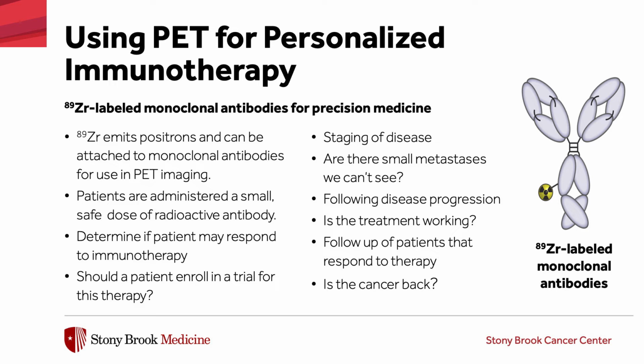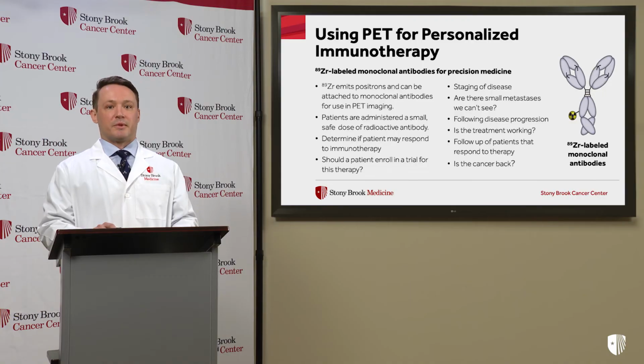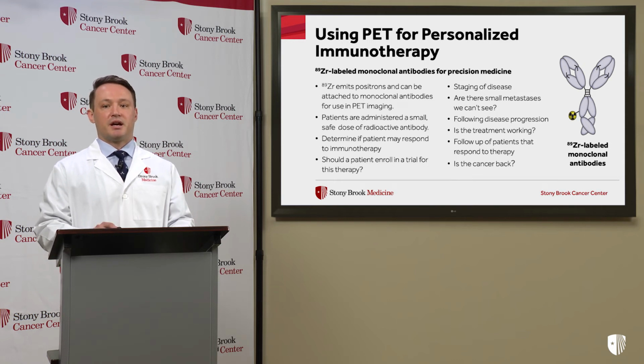And what happens when these things are going into humans is patients are administered a small and very safe dose of radioactive antibody. A lot of people get a little bit scared about the radioactive part of this, but it's typically no less or no more radiation dose than a typical flight across the country. And when we do this, then we can take these particular therapies and determine if a patient may or may not respond to them. And this could help us make decisions about which patients should enroll in a particular trial.